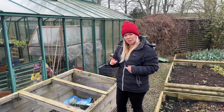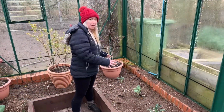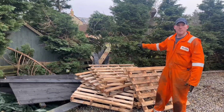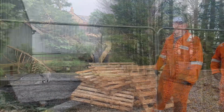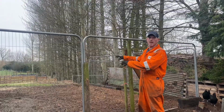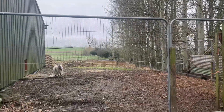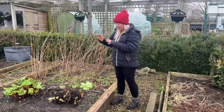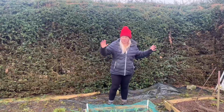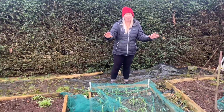But before Stephen can do that, I need to get these onions from here and get them planted in this bit of the greenhouse that the chickens have destroyed. Then I'm going to take these pile of pallets and scrap wood and try and create some kind of little play area climbing frame for these little ones. And while Stephen's doing that, I need to take this rhubarb from this bed and I'm going to split it and divide it between these 2 beds here while tidying up the rest of the beds too.